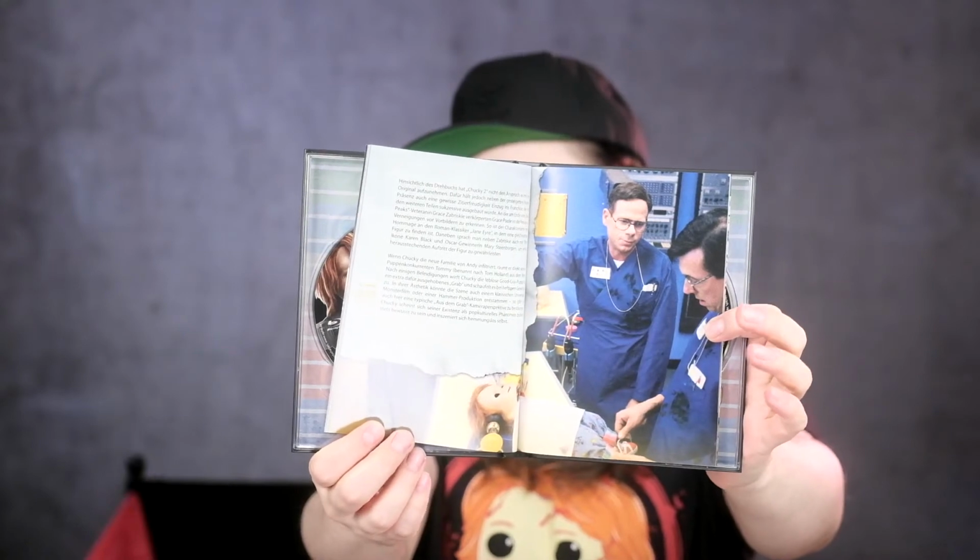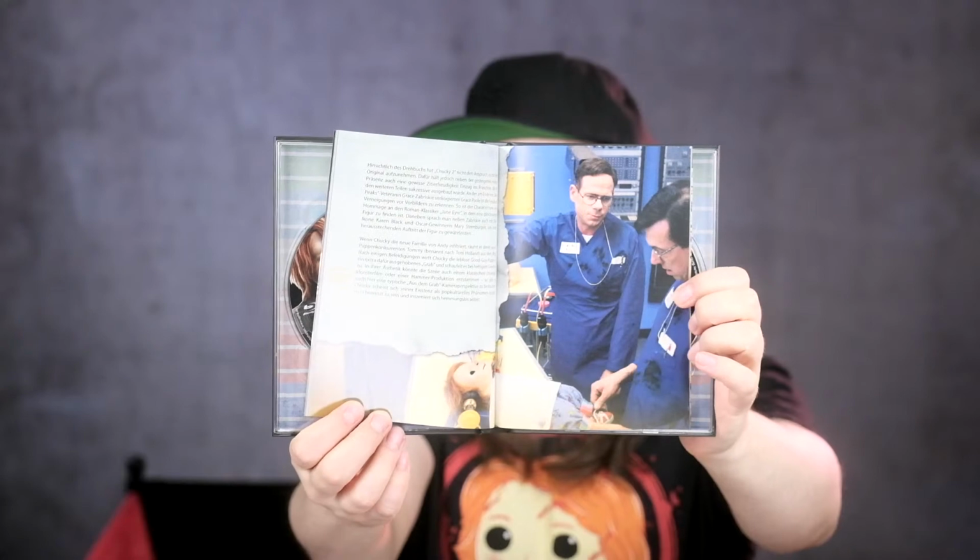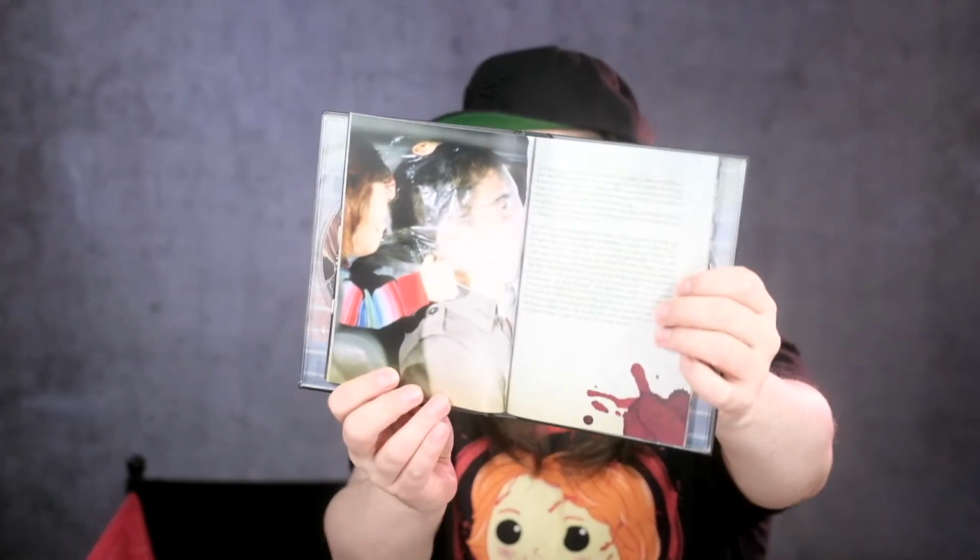She looks like Alyssa Milano, says Jesus. Here's another scene from the factory. Beautiful design. This is Chucky. So Child's Play was very successful. So they greenlit Child's Play 2 or Chucky 2 really right after the release of the first movie, because it was just that successful.